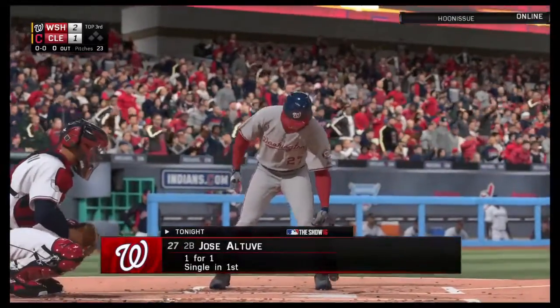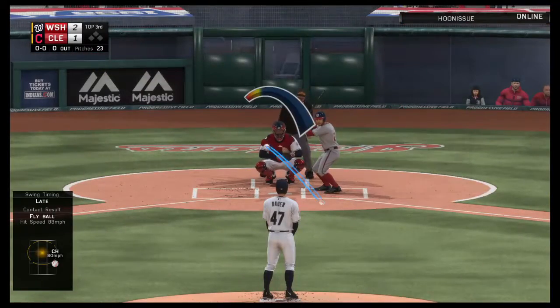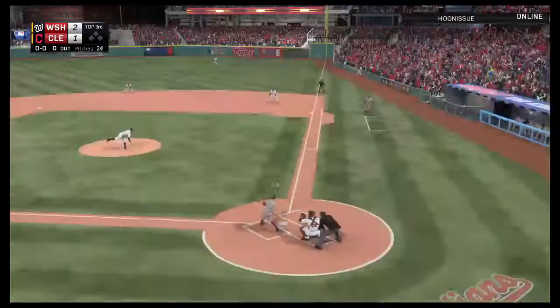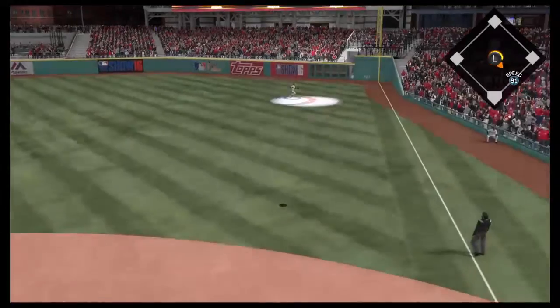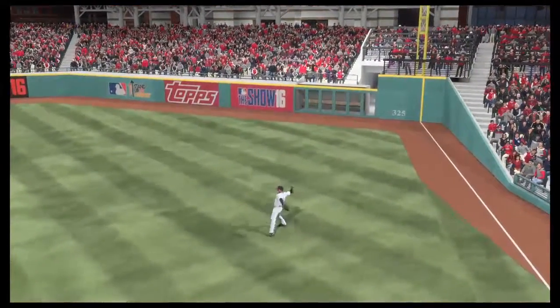Jose Altuve is into the box as we are all set to begin the third. You know, guys, I love a guy like this leading off an inning for me. He makes good contact, and he can run. Skied into straightaway right. Chisenhall moves over, and he hauls it in for the first out of the inning.